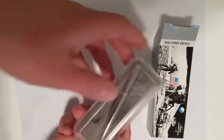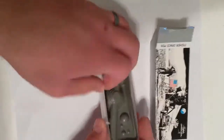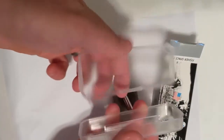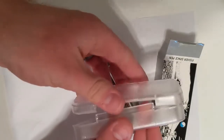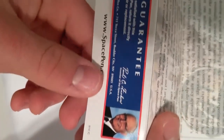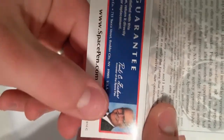Time for a camera switch, I think. Transition! Got a pen thing and the moon. There we go. This is the broken case. This little thing's broke off. Oh well. This is Fisher Space Pen himself. CSpacePen.com. That's him. In the flesh. Paul C. Fisher.